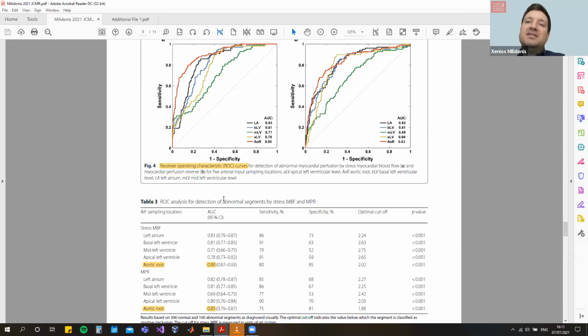And this could assist in the deconvolution analysis because we have essentially a shorter and more reproducible tracer arrival time from the aortic root to myocardium, compared to, for example, the basal LV, which could vary a lot across patients.